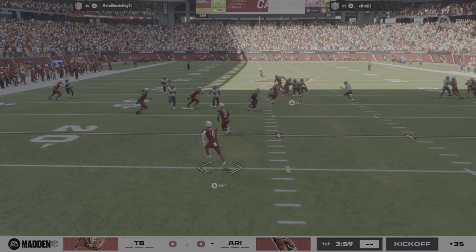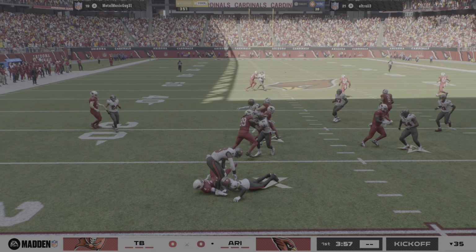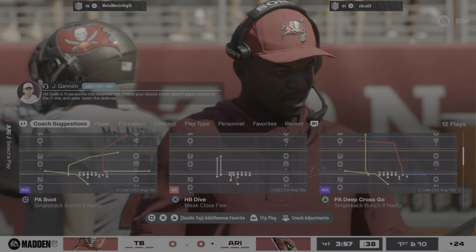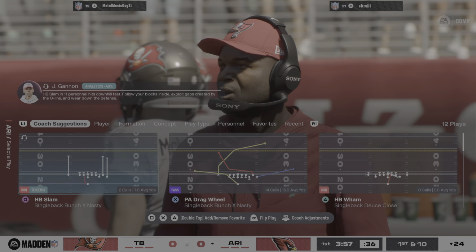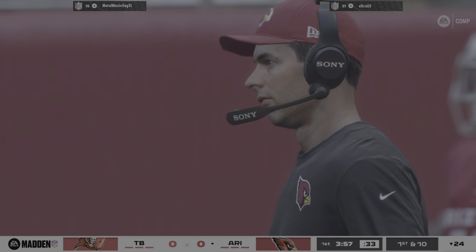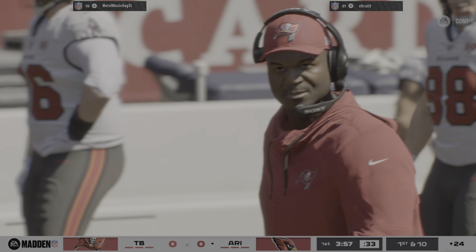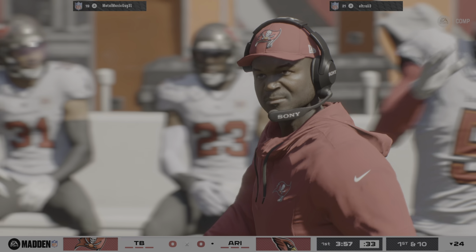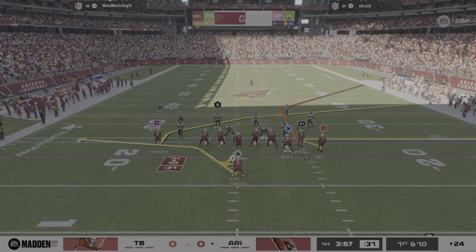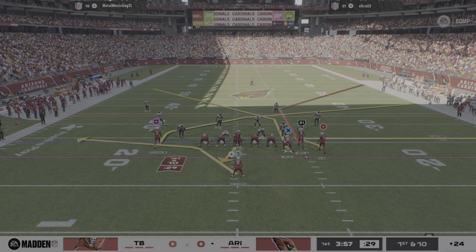Here's Greg Dortch with the return. And he's brought down just inside the 25. All right, let's get this one on the road, Brock. It is 1st and 10.